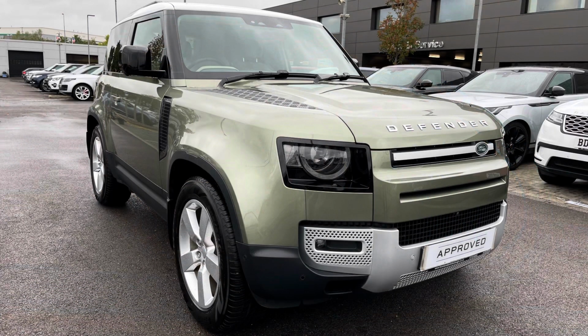Today I'm going to show you around this lovely Defender D250, first edition 90 in Pangea Green. This car's previously had two owners and is next due for a service in March 2023. As it's part of our approved use, you get a minimum 12 months warranty and minimum 12 months 24/7 roadside assistance. If you're interested in this vehicle, please call 01785 899 446.